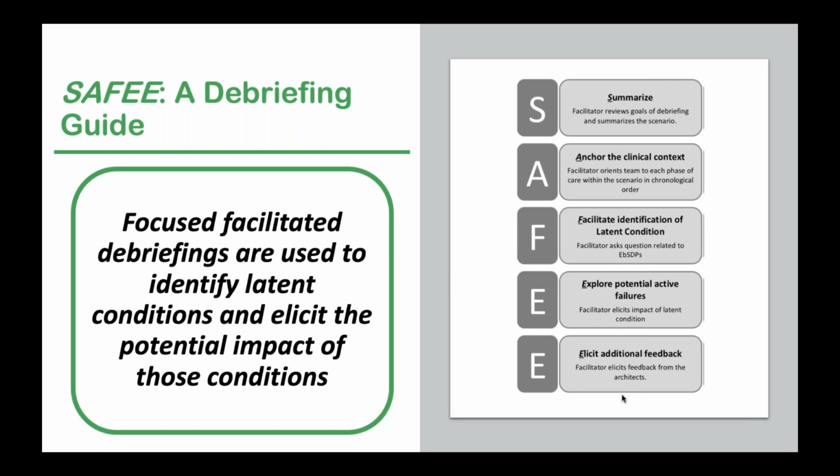And I'm not going to spend too much time on this today, but I will be talking about this debriefing guide at IPSSW, the meeting in April. So hopefully, if you're interested, you'll come see me there.